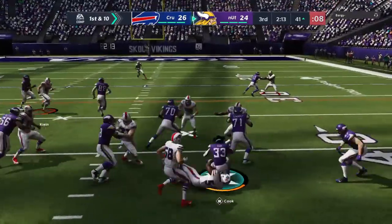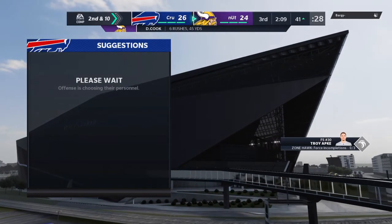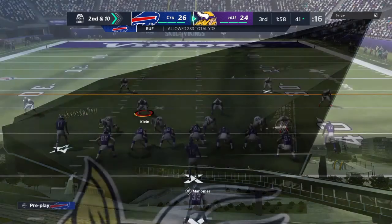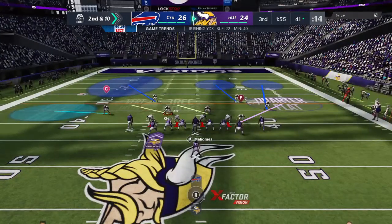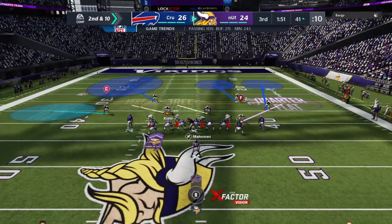Trying to fire up that running game with Dalvin Cook. And nothing doing. He's immediately taken down at the line of scrimmage, brought down by LeBron. Officially no gain on the play, and it's second down. Glad to have you with us from Minneapolis. Third quarter here, 2nd and 10.